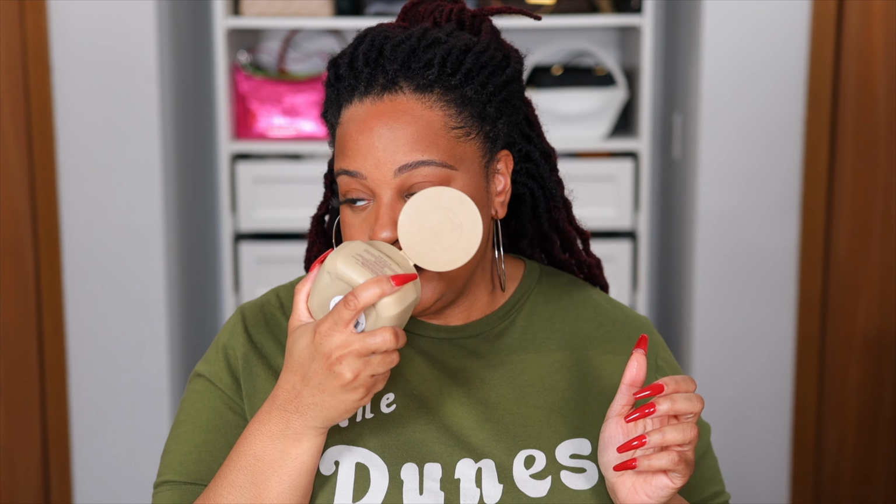All right, let's start off with Softer Than a Mother. The scent for all of these is vanilla and tuberose, and those two notes I vibe with quite well. So I already liked the smell of this going into it, and when I smelled it, I was like, okay, we could rock with this one. This is their Silkening body butter.